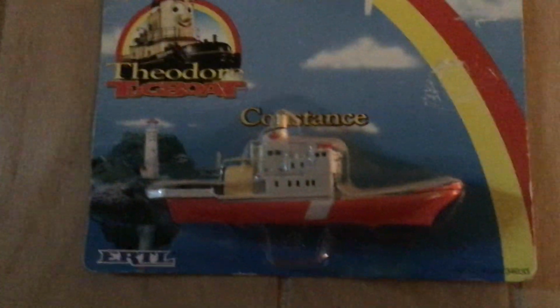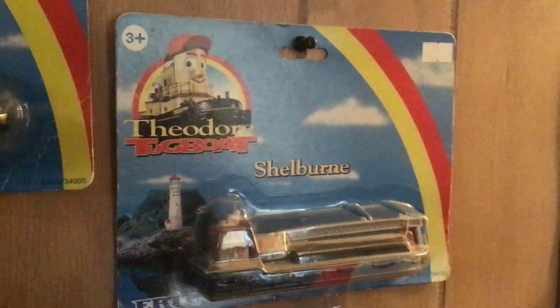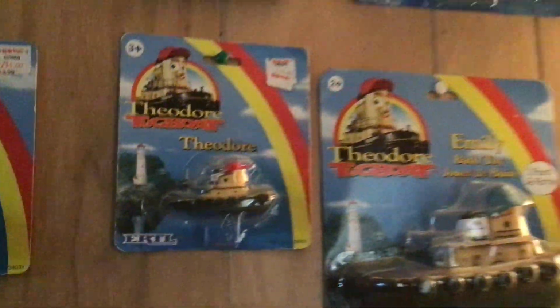And then Ertls, I'll show you what we have here. There's Ertl Constance, there's Rebecca, Northumberland, there's Foduck, George, there's Carla, Emily, Shelburne, Hank, and Theodore.